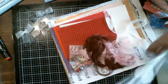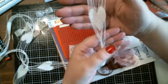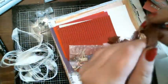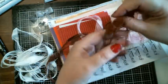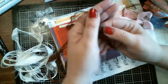But look at this trim, or look at this. Isn't that cool? It's hearts. See? Isn't that cool? Oh, that's so cool. And here's a brown, or like a brown tone. Same thing. I don't know where she found these, but that's just awesome. Okay.